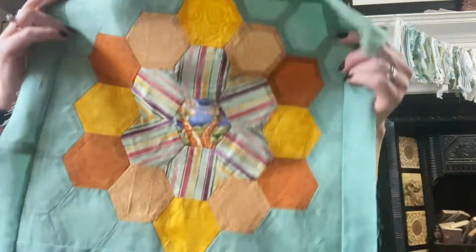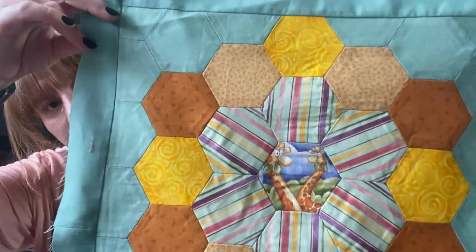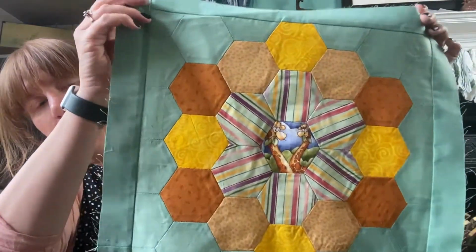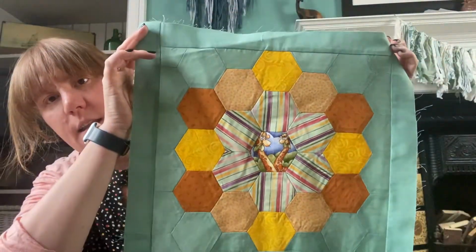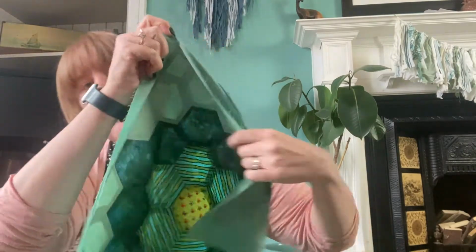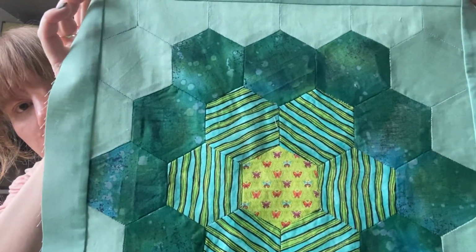And then this one, she's got a pair of giraffes in the middle there. And another one. So she obviously had a plan for how these were going to get laid out. I'll just have to do my best. And two of these with butterflies in the middle.